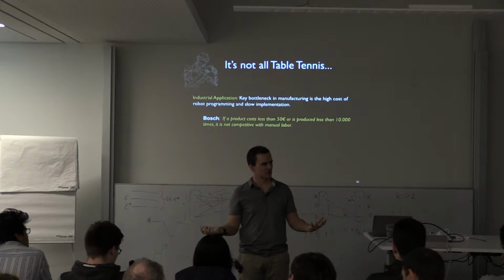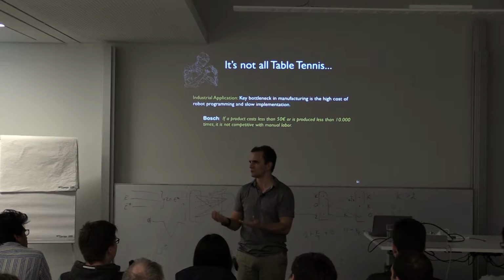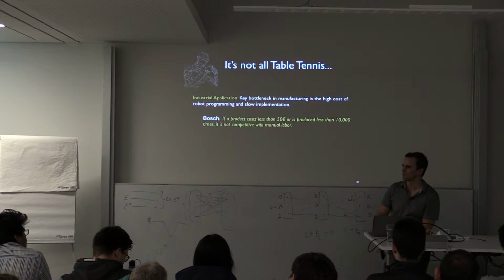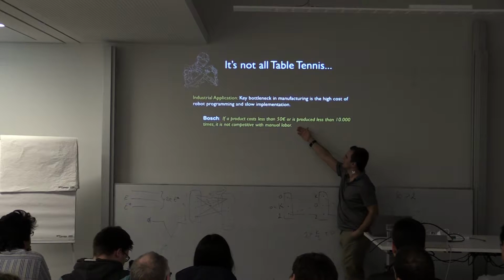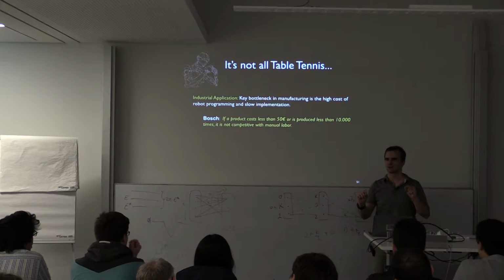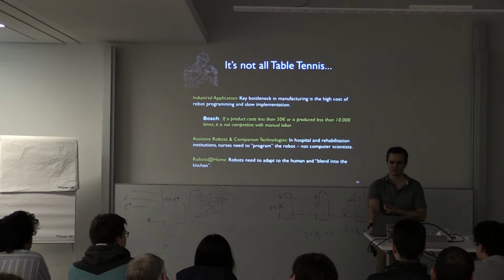But on the other hand, there's a ton of other industries which cannot produce in Germany, or not even Europe, or anywhere outside slave labor conditions, where people really do awkward things in awkward situations, for the simple reason that robot programming is too expensive. If the world's productivity is to rise, you really need to bring robots everywhere. In Germany, you could never do this if a product costs less than 50 euros and is produced less than 10,000 times, simply due to the cost of robot programming. Now that is something we hopefully can change with the methods we are developing.